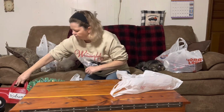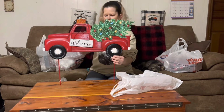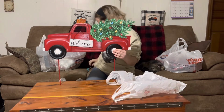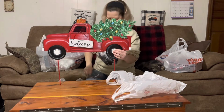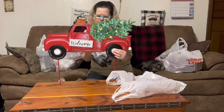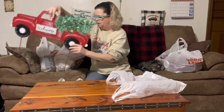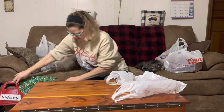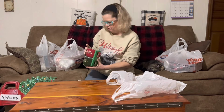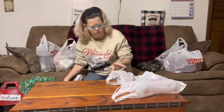Oh, I meant to show y'all this first. I got this little yard sign, the red truck with the Christmas tree. I wanna try to show y'all some of these prices too. I almost forgot about that. Let me get my glasses on. Okay, this one was originally $24.99, so 60% off of whatever that is. So it was less than $12.50, I know that. And I forgot about these cups here. They were $17.99, so less than $9 for those.